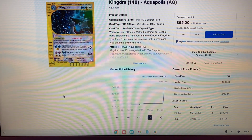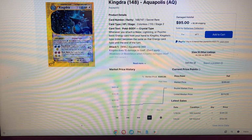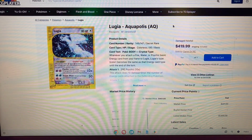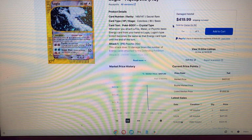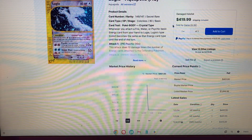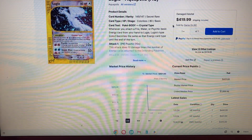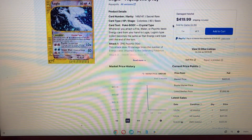At number 3, we have ourselves one of everyone's favorite legendary birds. That is the Lugia. Yes, I know, Lugia is only number 3. I thought this would have been number 1. But it's number 3 at a price tag of $401. Crazy that it hits that price at number 3.